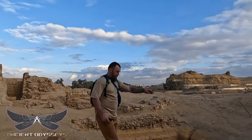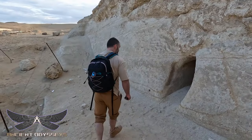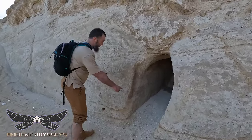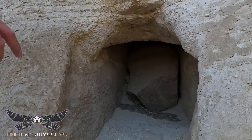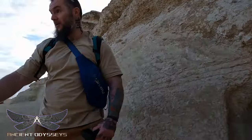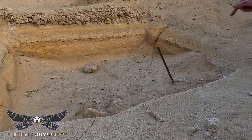Here is where one of these channels comes through. It's been blocked with the granite plug. Oh, you're right. In there. So this is a channel that comes up, and there's two more that go down from here and here into this pit.